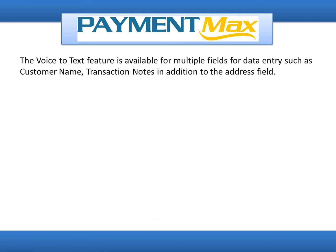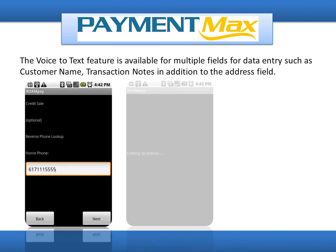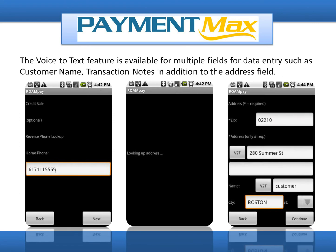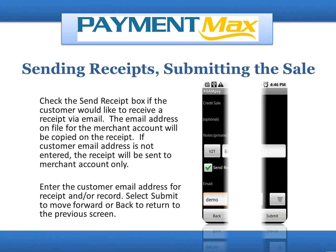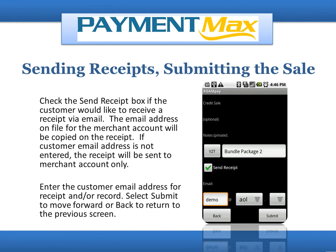The voice-to-text feature is available for multiple fields for data entry such as customer name, transaction notes, in addition to the address field. Check the Send Receipt box if the customer would like to receive a receipt via email. The email address on file for the merchant account will be copied on the receipt. If customer email address is not entered, the receipt will be sent to merchant account only. Enter the customer email address for receipt and/or record. Select Submit to move forward or back to return to the previous screen.